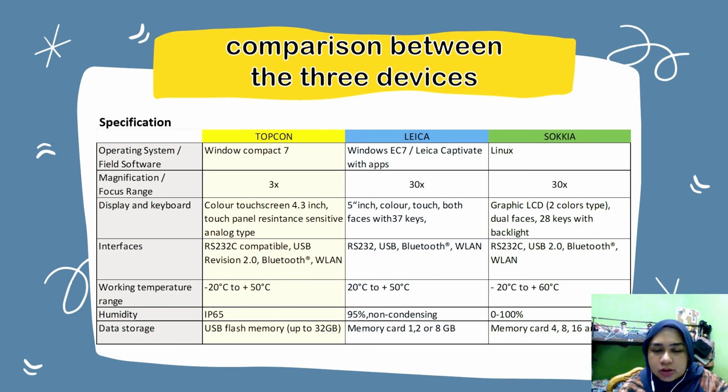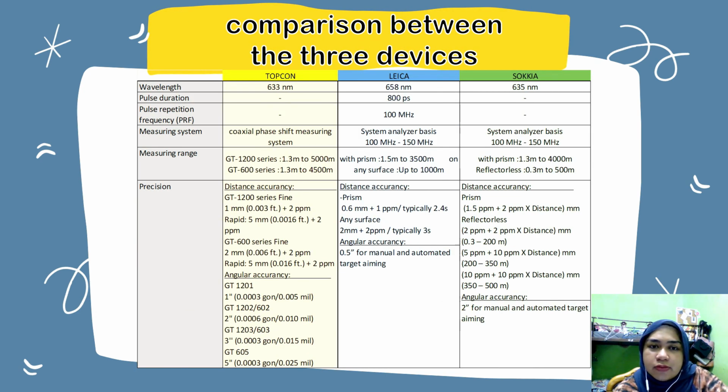And for the humidity, Topcon is IP65, Leica is 95% non-condensing, and Sokkia is 0 to 100%. For the wavelength, Topcon uses 633 nanometers, Leica 658 nanometers, and Sokkia 635 nanometers. For the pulse duration and pulse repetition frequency, I got no information for Topcon and Sokkia. For the Leica, the pulse duration is 800 ps, and the pulse repetition frequency is 100 megahertz.